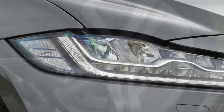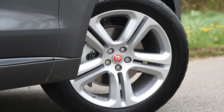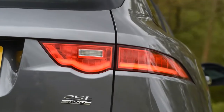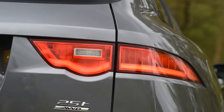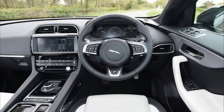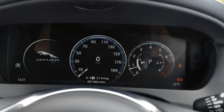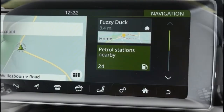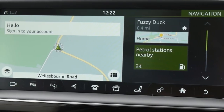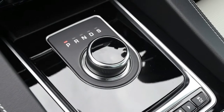The punchy and refined 2.0D remains our top pick, but it's clear the F-Pace is continuing its charge on the premium SUV segment with unrelenting momentum. Last year, we awarded the excellent Jaguar F-Pace our coveted Car of the Year trophy. Since then, it's seen off a glut of talented rivals including the Audi Q5, BMW X3 and Mercedes GLC, and remains our favorite premium SUV.